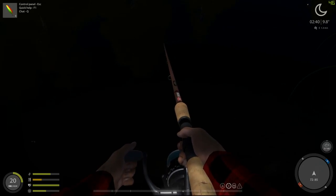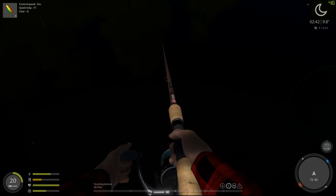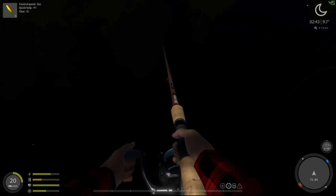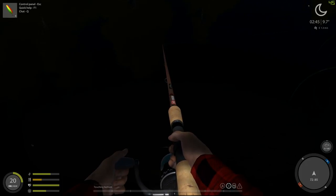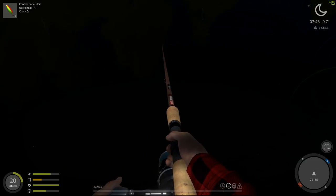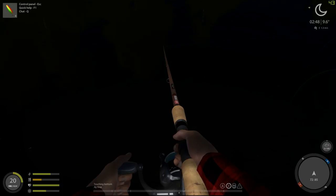You all notice I did not put any feeder rods out because I want to focus on spin casting today, because I want you all to see the good spots for catching pike and stuff like that using a spinning rod or a casting rod. Happen to have both, so we'll give them both a try.